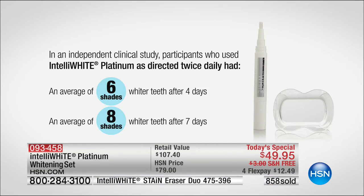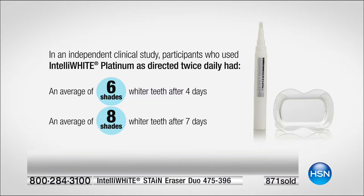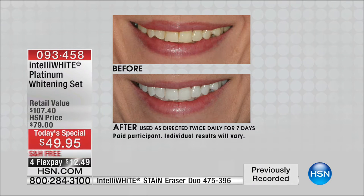Even if you pay like 10 times as much to go to the dental office with that strong light where you're gonna get the sensitivity, you might not even get those six shades. And then what are you gonna use to maintain? You still need something to maintain. We're giving you every single thing you need here to maintain your brightness, to get white with virtually no sensitivity, and to keep your mouth super healthy with our breakthrough coconut oil.